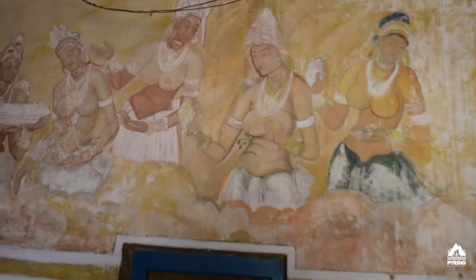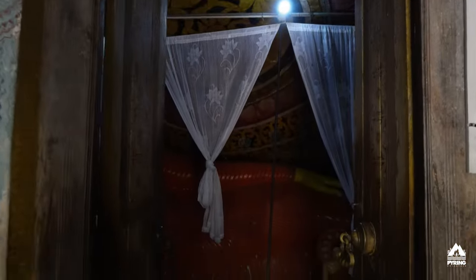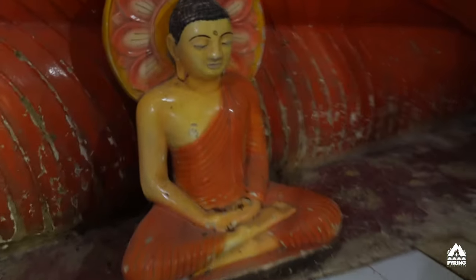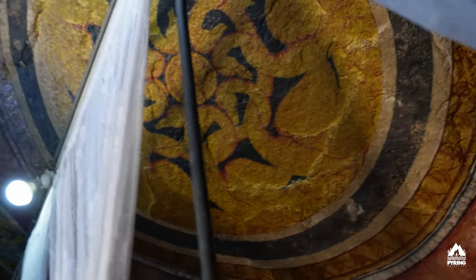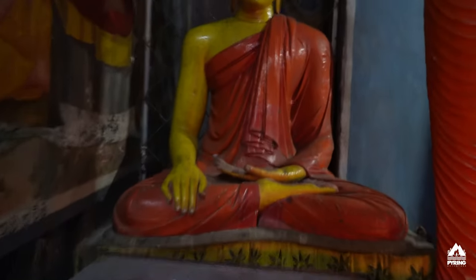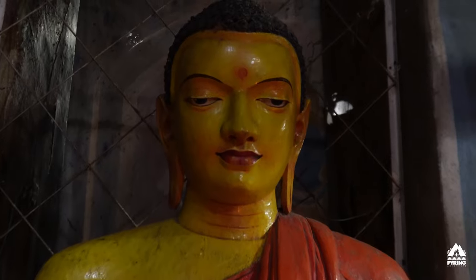Pidurangala Royal Cave Temple is located in Dambulla, Sri Lanka. It's an ancient Buddhist temple complex with significant historical and cultural value, situated near the famous Sigiriya Rock fortress. An enriching experience that combines natural beauty, history, and spirituality. Amazing place, guys.